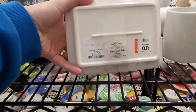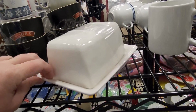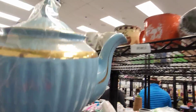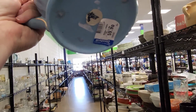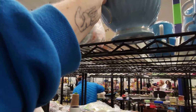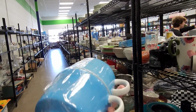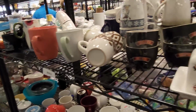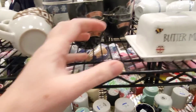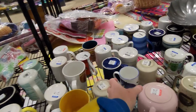Stoneware. Designed in England. Harvest Green Studio. That's adorable. Up here, teapot. It's not chipped. It's $9.99. And then we have these cups here. Yamaka China. Those blue ones. This is cute, but there's a lot on eBay, so I'm gonna leave that there. This comes here.